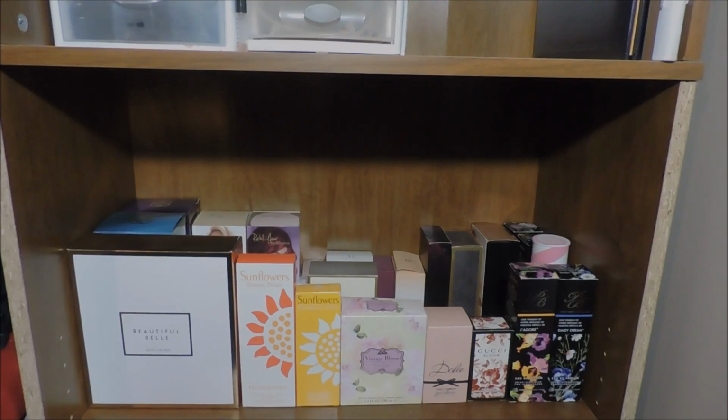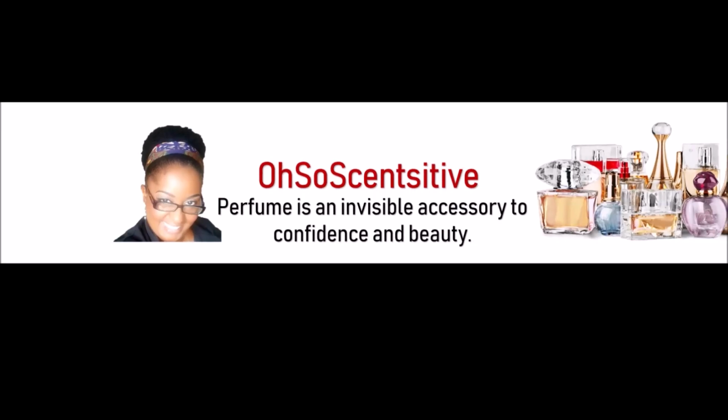Today I am talking about the floral perfumes in my collection. As you can see, I keep all of my perfumes boxed in order to protect the juice from the light. But of course, stay tuned because I'm going to take these out of the box and then discuss them in a little bit of detail. Not too much detail because I don't want this to be a long video. Okay, see you after this introduction.